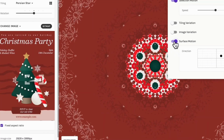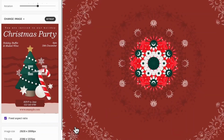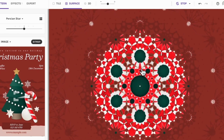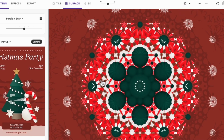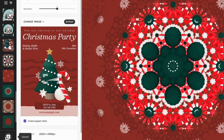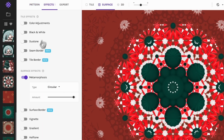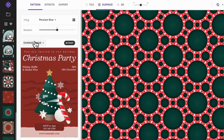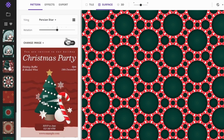I don't know. I'm not so much into this. I'll just recenter it. Zoom in a little bit more. I can just look at this for hours. Anyway, that's not my goal for today. I'm stopping it and actually like this pattern, so I'm going to save it. Patterns that use metamorphosis are not repeatable, but still it's nice and can be used. There's a time and space for everything. Anyway, let's move on. Let's just check the other images.